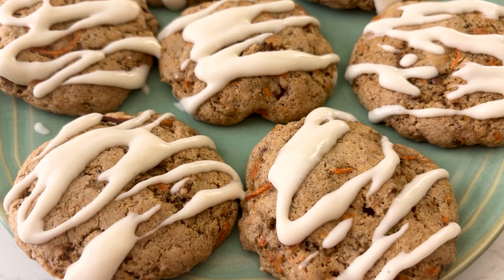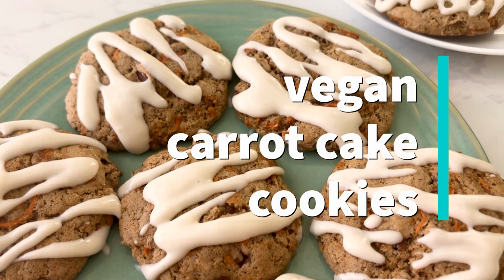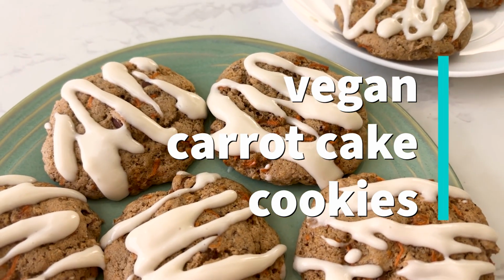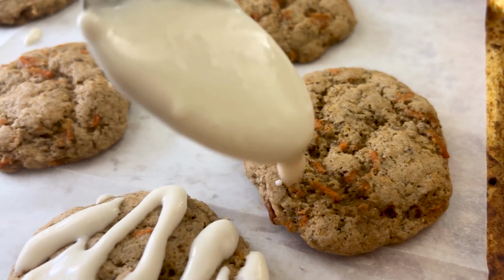And of course, you've got to have dessert. These carrot cake cookies are so much easier to make than a layer cake, but they hit all of the texture and flavor notes in cookie form. They're so delicious with that cream cheese icing on top.